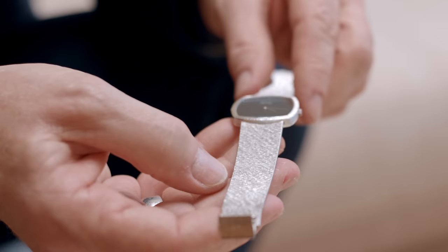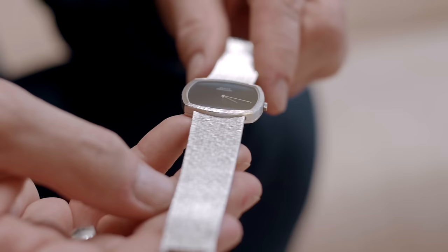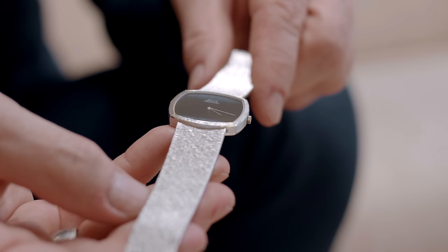Beautiful. Put that one back on. What else have you got on there? You've got another one on the wrist, as if that wasn't enough. This one is another kind of specific know-how of Piaget. It's the work of gold and the color. And also the finishing of the case is very interesting, because you have the polished angles and the structure of the other surfaces. It is incredible.